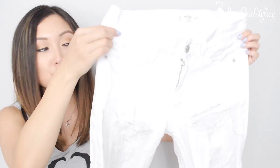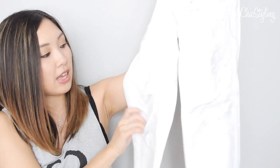Now I also picked up 2 pairs of jeans from Abercrombie and Fitch, and I am so wrapped with this purchase. I absolutely love these jeans. So I've been looking for a pair of white jeans for a while now, and I just haven't been able to find a pair that I like. And so when I came across these jeans, I was so excited because they're distressed. They fit me perfectly. I love them.